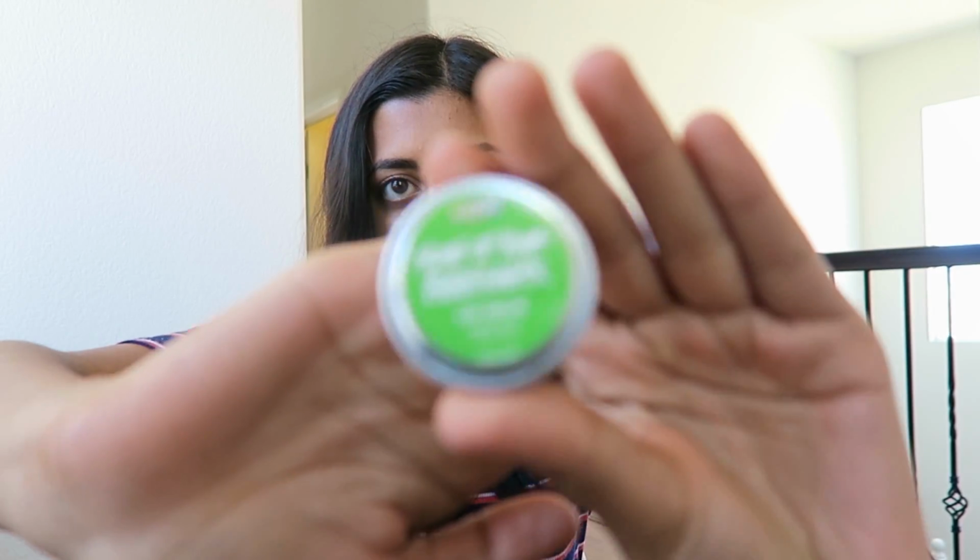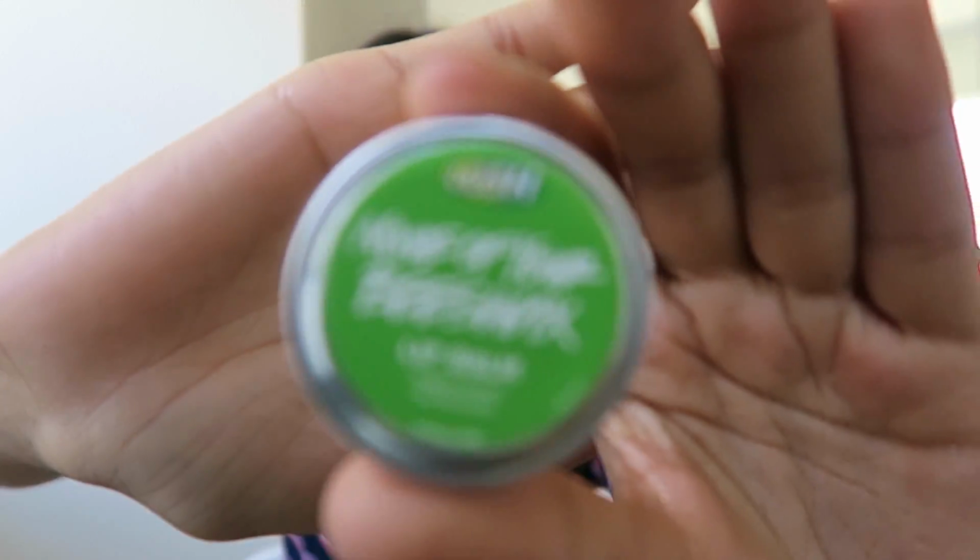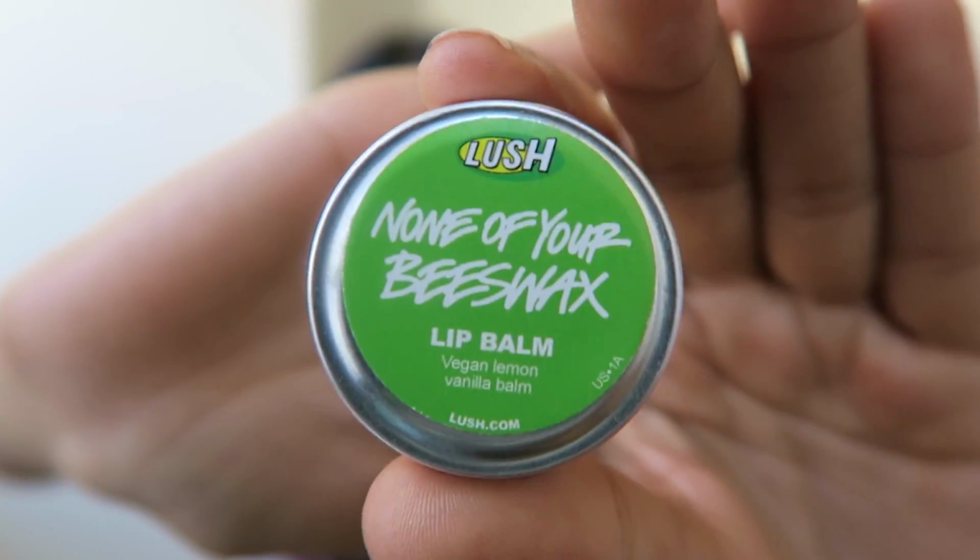So the first product that I'm going to be showing you guys is the None of Your Beeswax Lip Balm, which hopefully will focus and you can see what it is. Okay, yep, there we go. So I love this lip balm. It's amazing for your lips. It's actually the only vegan lip balm that we have currently, so it's the only one that I can use, but it does not mean that it is not amazing or it's not my favorite.